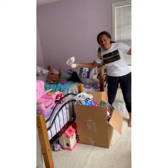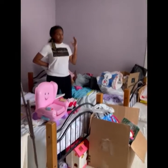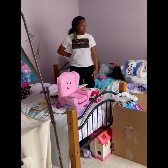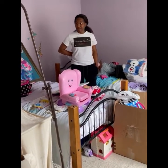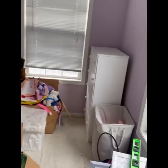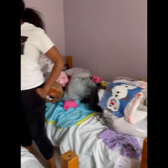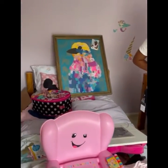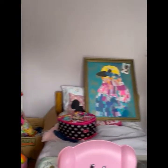For the day. All right, guys, so this is a double girls bedroom. My job here today is to transform it, declutter it, and organize it. I actually thought that the client was going to remove some of the stuff from the room, but she's now telling me she didn't get a chance to do it in today's work day. So therefore, I've got a lot of work cut out for me.